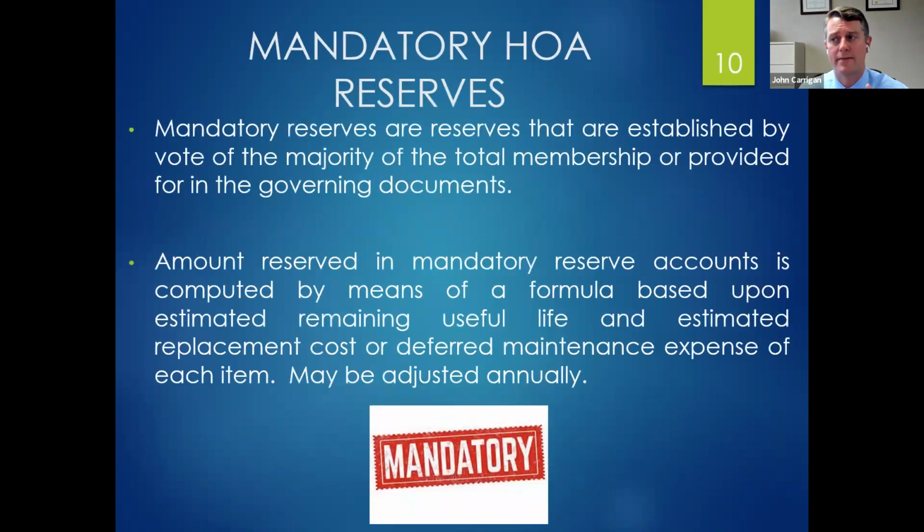So let's talk about the two different types of reserves. I'm first going to talk about mandatory reserves and what that is. And then the opposite of that is voluntary reserves. Mandatory reserves are reserves that are established by a vote of the membership or provided for in your governing documents.